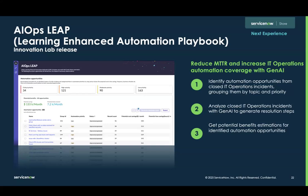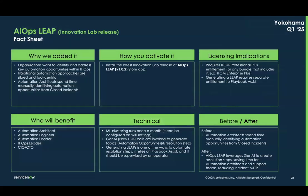The first thing that Leap does is it focuses on the closed past IT operations incidents and defines the automation opportunities, grouping these past incidents by topic and prioritizing them as an example in terms of impact, in terms of cost savings. Then it analyzes these incidents with GenAI on these topics, these automation opportunities, to generate resolution steps. And then you have the benefits estimation for the identified automation opportunities. So you know exactly what's the real benefit of creating automations around those opportunities.